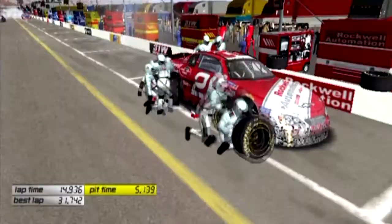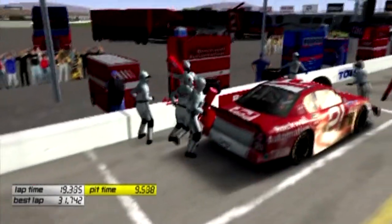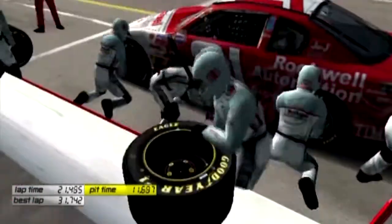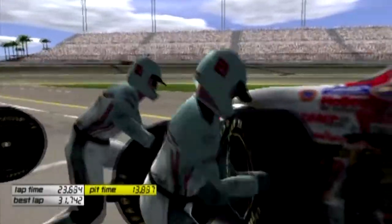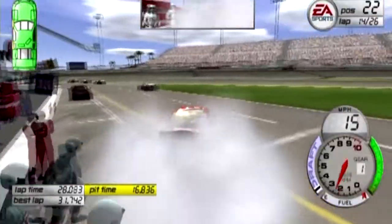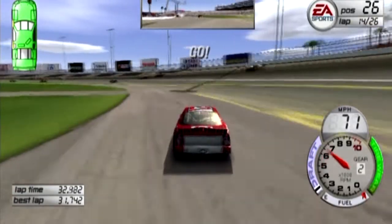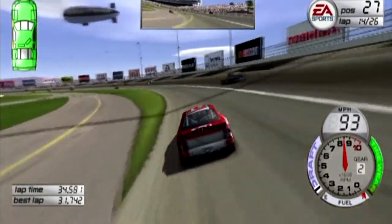Already a little bit slow, but actually they're doing pretty good. Oh yeah, they're doing really good. We should be able to get out and away in just under 17 seconds at this particular rate, and we do. Okay, we're out and away, falling back to 22nd. A lot of cars still haven't pitted yet, so we're just going to have to see where we shake out.